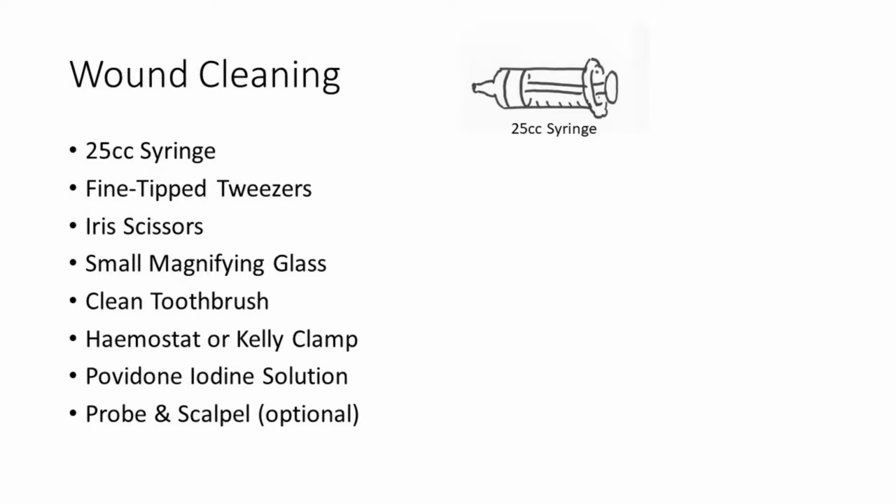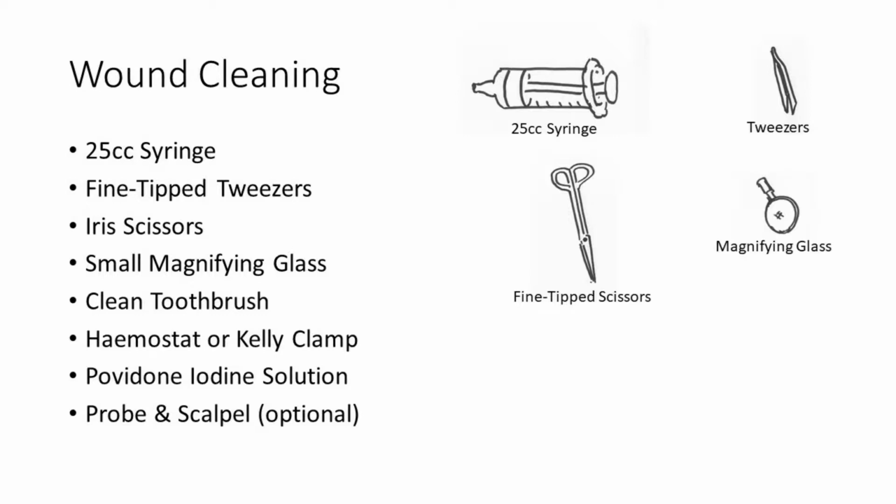You will also likely need fine tip tweezers to explore the wound and remove larger foreign particles, small sharp scissors to cut away dead tissue, a magnifying lens to see what the hell you're doing, and a clean toothbrush to scrub away fine particles from the wound. And yes, this hurts. A lot.